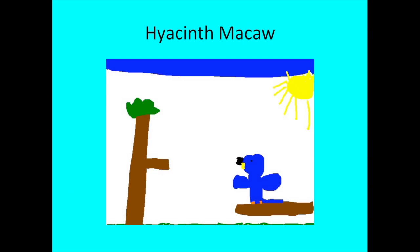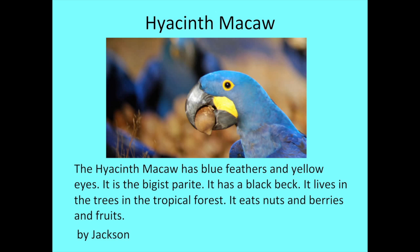My name is Jackson. The animal I research is the hyacinth macaw. The hyacinth macaw has blue feathers and yellow eyes. It is the biggest parrot. It has a black beak. It lives in the trees in the tropical forest. It eats nuts and berries and fruits.